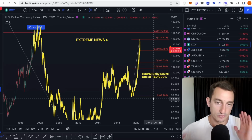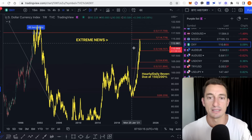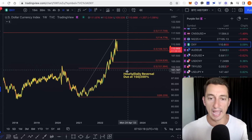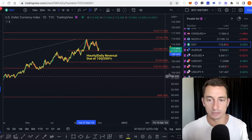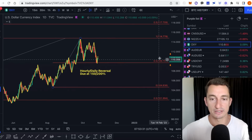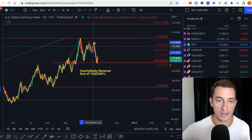So we're staying up to date with this because this is obviously affecting commodities, Bitcoin, crypto, risk on assets, and so far it's basically playing to our rule book at this point in time, looking for that short-term reversal that we saw on the daily. So that's what I have here. The hourly daily reversal was due. You guys saw that just a couple of videos ago as we came back towards 109, which was a 50% level.